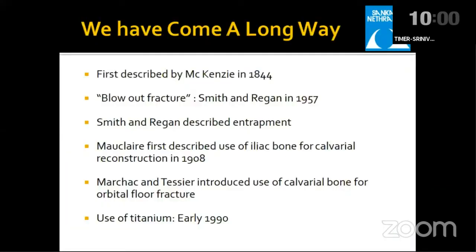So, we have come a long way as far as orbital fracture management and the pathophysiology is concerned. It was first described by Mackenzie in 1844, and from there on, blowout fractures and then muscle entrapments were described, and then iliac bone for calvarial reconstruction came up, and finally, in the early 1990s, we came up with the use of titanium for orbital fracture management.